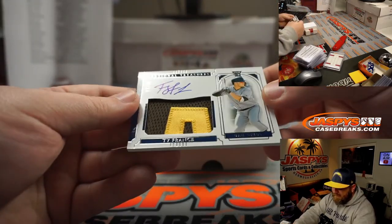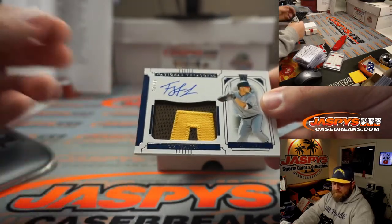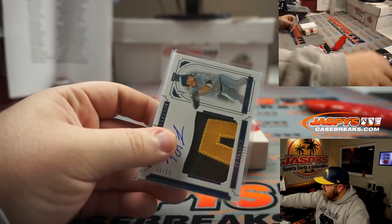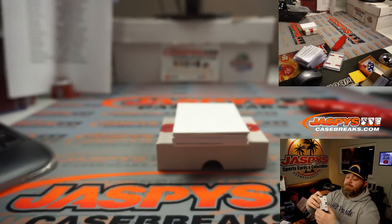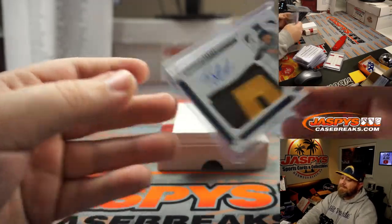I saw Padres colors. I got really excited for a second. Ty France, 42 out of 99, two-color patch and auto for the Padres, Gregory Delich. I thought we had him, even the auto kind of at first glance.